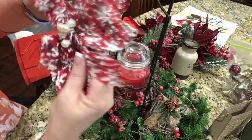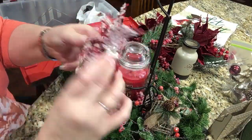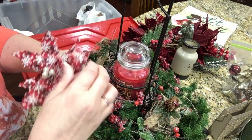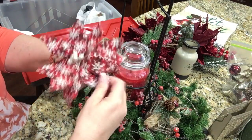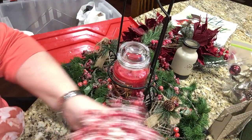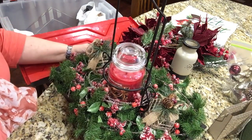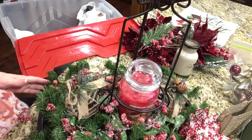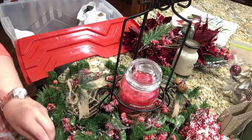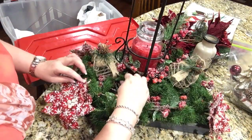These I found at, I believe, Walmart last year. I do not know whether they have them this year or not. They are clips, and I clip them on each corner. Poinsettia and pearls. Okay, that's about it.